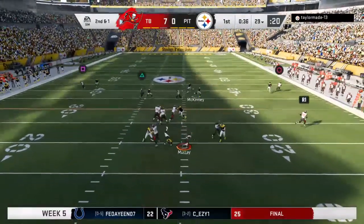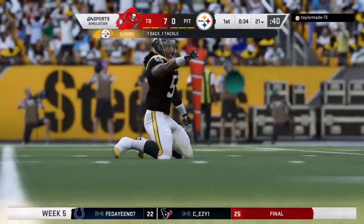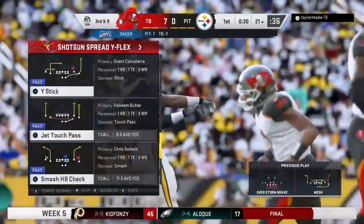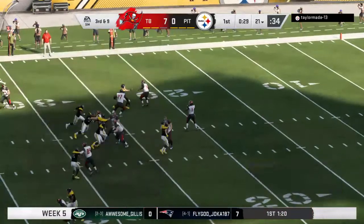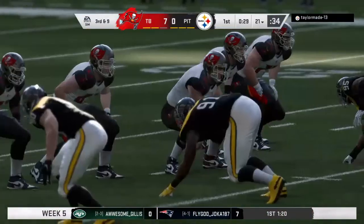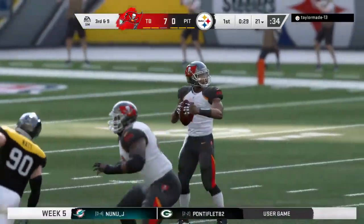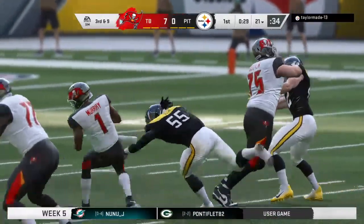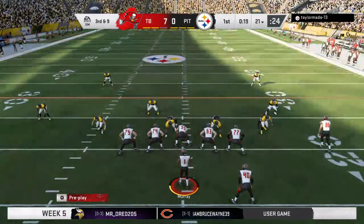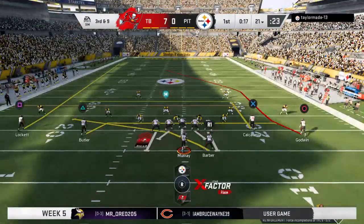2nd down, Murray sets to throw. Nowhere to escape, and he goes down. Devin Bush, the blitz works to perfection as he gets in there to dump him for a loss of 8. 3rd and 9. The Steelers now in the nickel here on 3rd down.